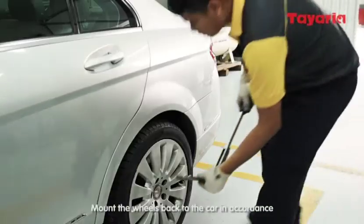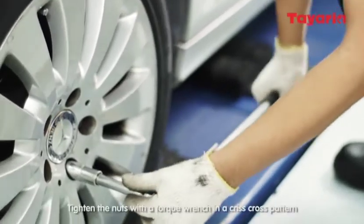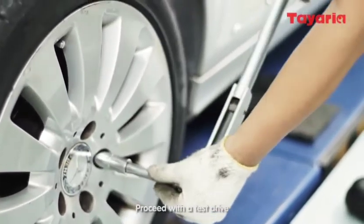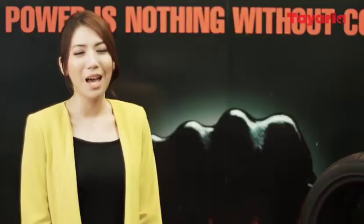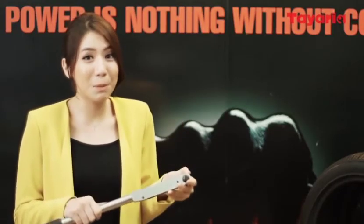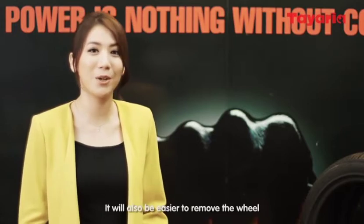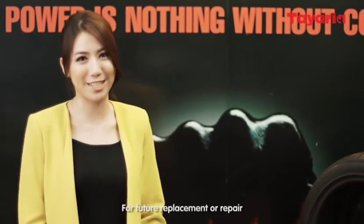Lastly, mount the wheel back to the car in accordance with the original specification. Tighten the nuts with a torque wrench in a crisscross pattern. After mounting the wheel back to the car, proceed with a test drive. We recommend using a torque wrench to tighten the nuts. This is to prevent over or under tightening the nuts. At the same time, it will also be easier to remove the wheel for future replacement or repair.